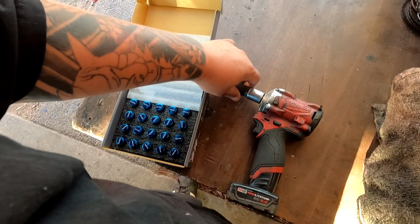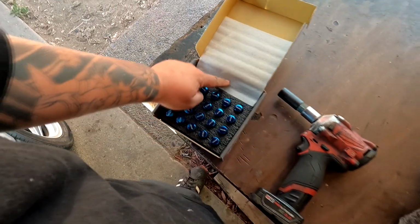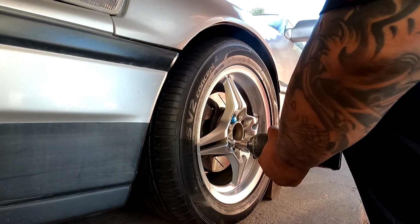I'm gonna use my impact to drive the new lug nuts in, and then I'm gonna torque it down with the wrench. So let's go ahead and swap these lug nuts out.